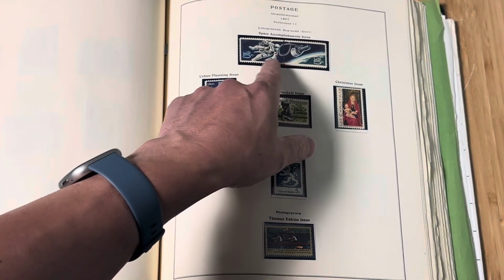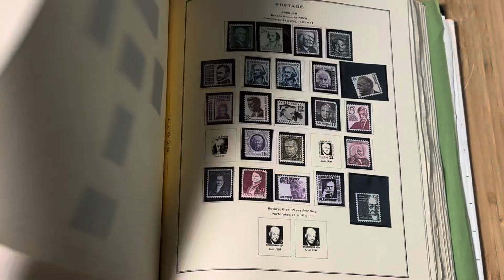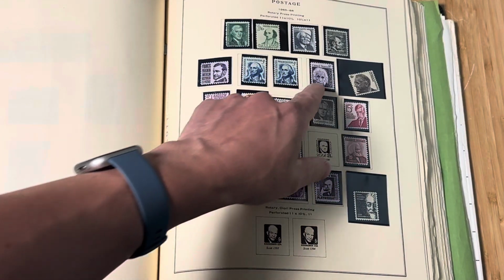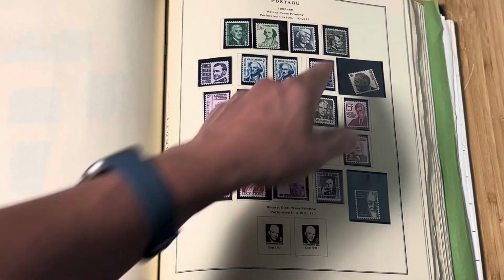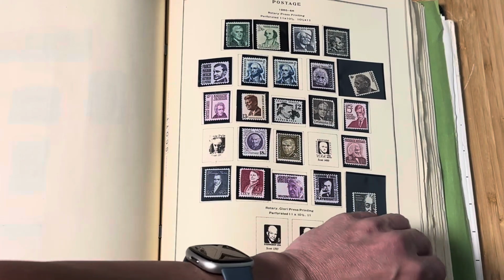Space accomplishments, right? So we're starting to get into the space race here. Wonder if they'll have, I'm sure there'll be a man on the moon stamp eventually. 65, there's Albert Einstein. Another Lincoln. Huh, there's Kennedy.